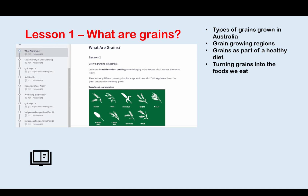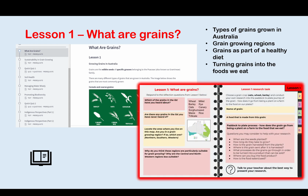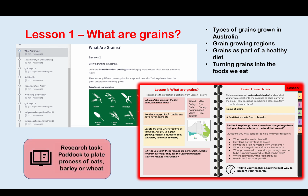Lesson 1, What are Grains?, gives students background information about the types of grains grown in Australia, the location of grain growing regions, eating grains as part of a healthy diet, and the ways we turn grains into the foods we eat. The Learning Journal task requires students to reflect on their learning in Lesson 1 and conduct research on the paddock to plate process of one of Australia's main grain crops, oats, barley or wheat.